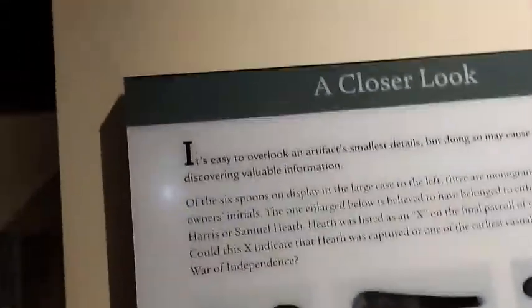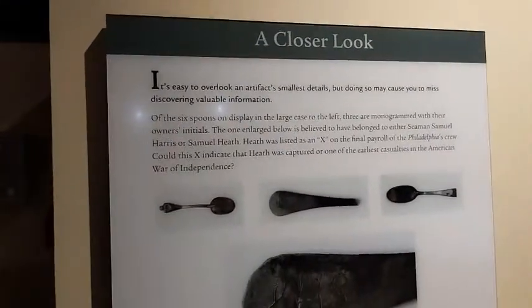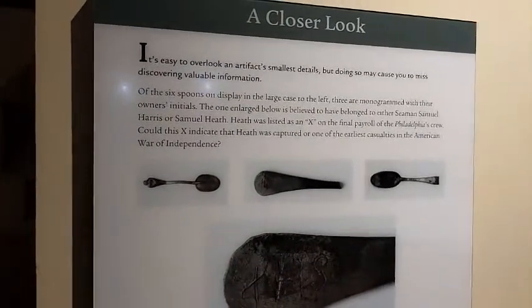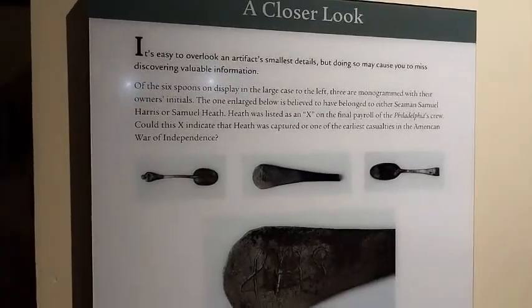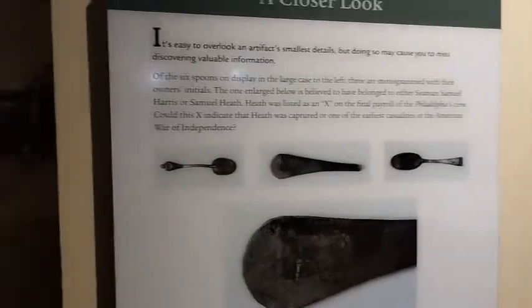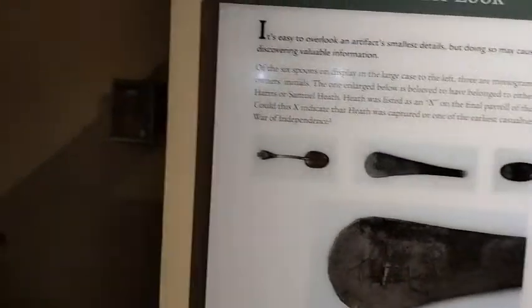It's easy to overlook artifacts' smallest details, but doing so may cause you to miss discovering valuable information. Of the 6 spoons on display in the large case to the left, 3 are monogrammed with their owner's initials. The one enlarged below is believed to have belonged to either Seaman Samuel Harris or Samuel Heath. Heath was listed as an X on the final payroll of the Philadelphia's crew. Could this X indicate that Heath was captured or one of the earliest casualties in the American War of Independence? Wow. That's pretty remarkable.